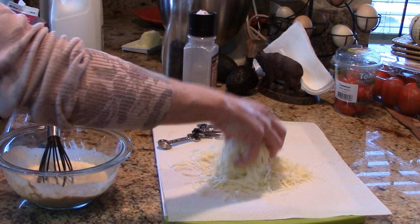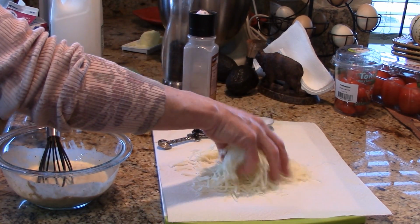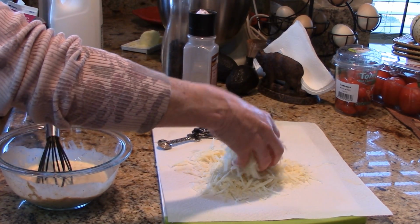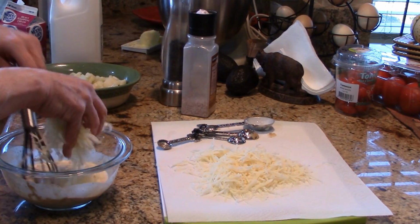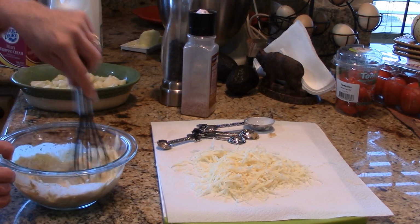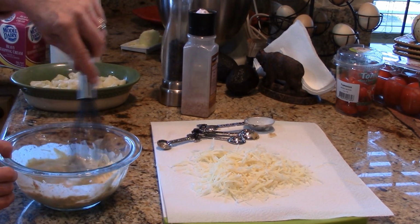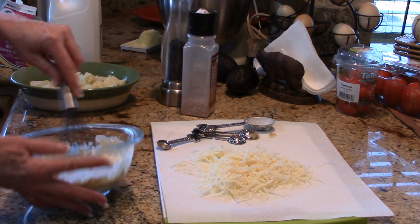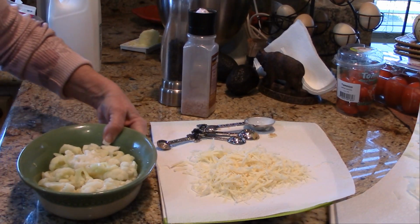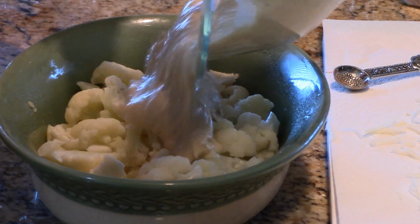You're going to put 1/2 of your cheese. I may not use all this cheese. Let's put 1/2 cup of cheese in here. If you put more than that, it really doesn't stay a sauce. So now we're going to go ahead and bring this over. We're putting our sauce down over our cauliflower.